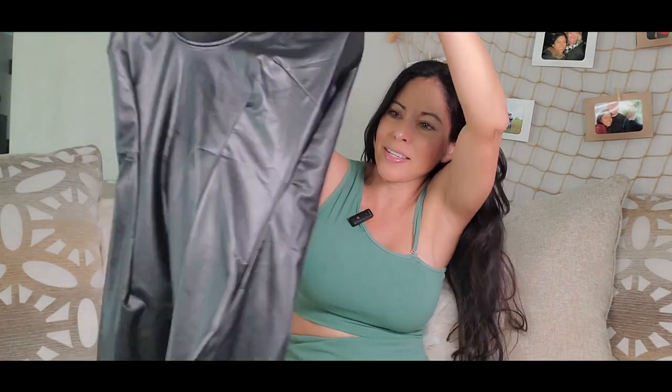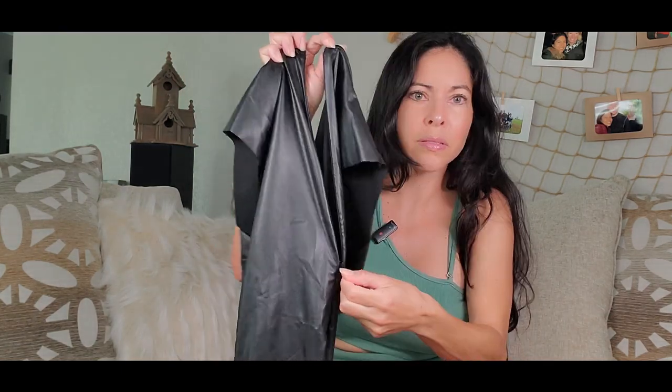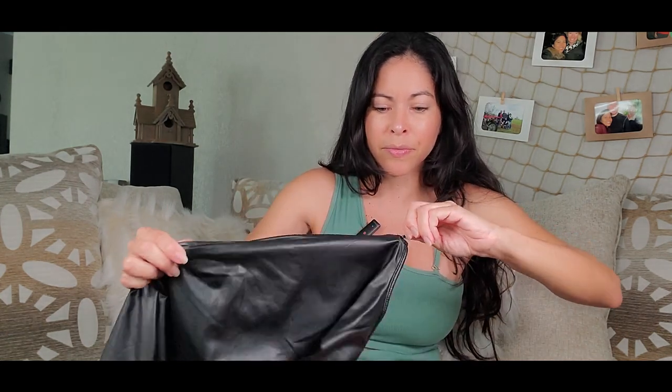I have some clothes that I got on Amazon. This is the first one, and I want to see what it is. This is a dress. Look at that. Let me see. It has a zip in the back. You saw it has a zip in the back. So we will see how it looks.